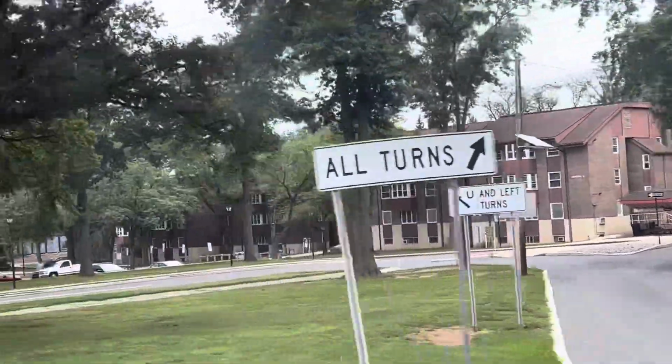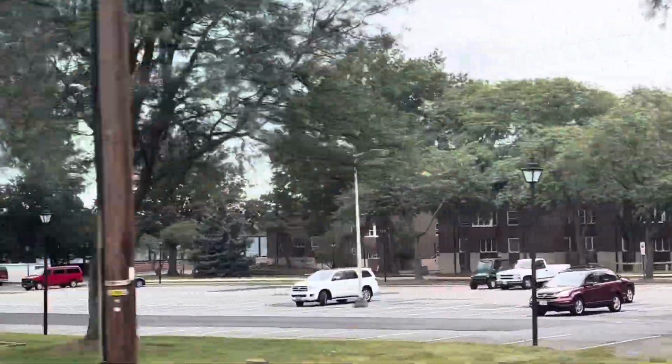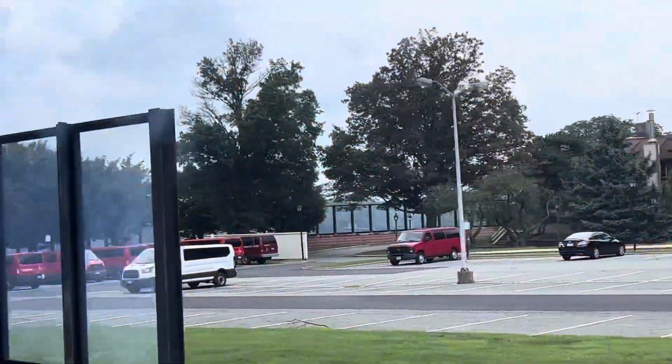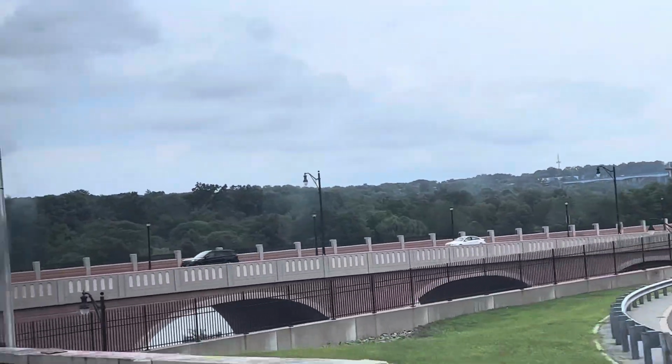If you look to your left, you will see the Mason Gross School of the Arts. This is where you can get your Bachelor of Fine Arts in things like dance, visual arts, and music performance. You'd be able to do so at Mason Gross. They do have a supplemental application. You do have to submit some portfolios or come for an in-person audition as well.